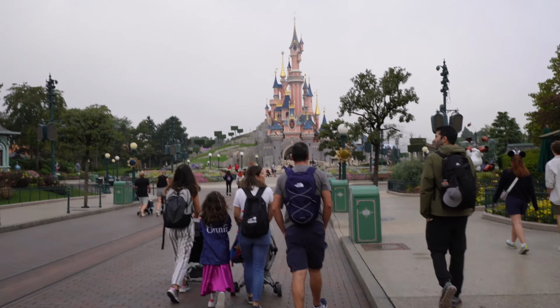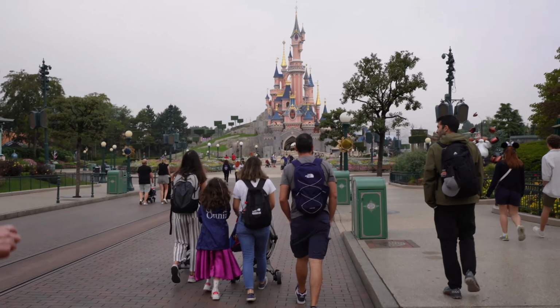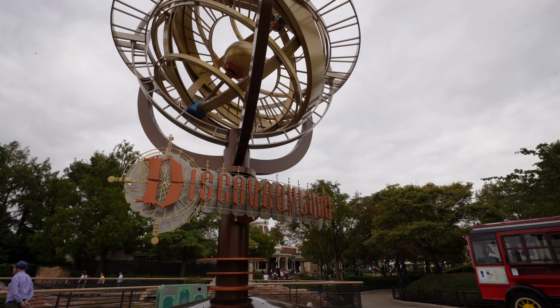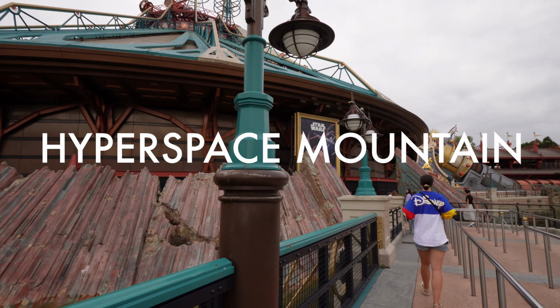Okay, we'll admire the castle more later, but first we're going to line up for a ride. There is nothing like a Disney morning rope drop and the rush to get to that first ride. I love it. Makes me feel alive. Now, we don't know a whole lot about Disneyland Paris, so your first ride at any Disney park is always critical. We're thinking Hyperspace Mountain is a pretty good bet to be one of the most popular rides here in this park, so that's where we're heading first.